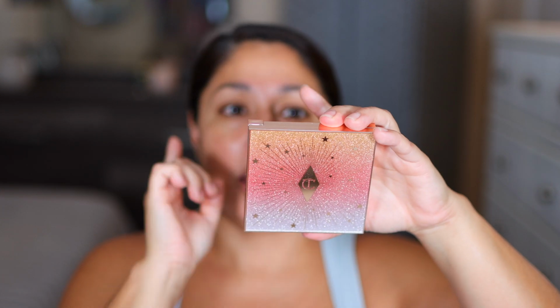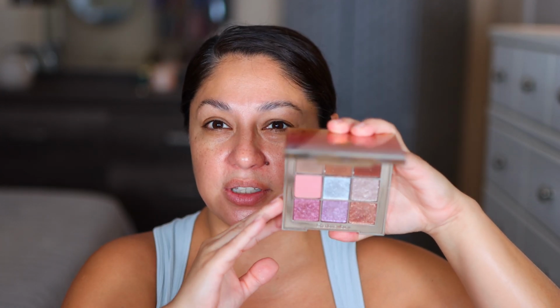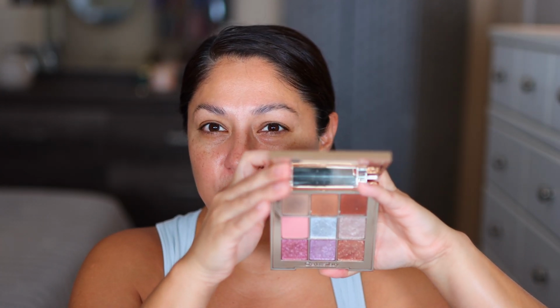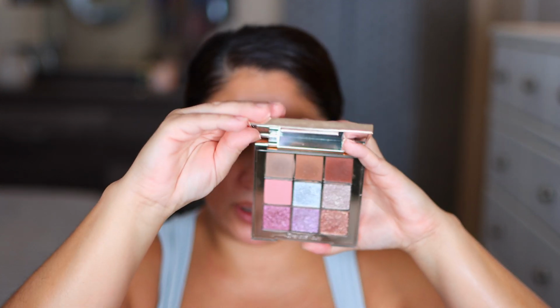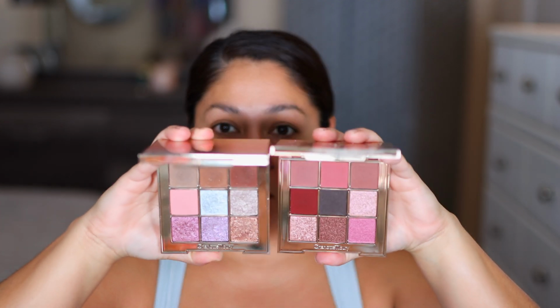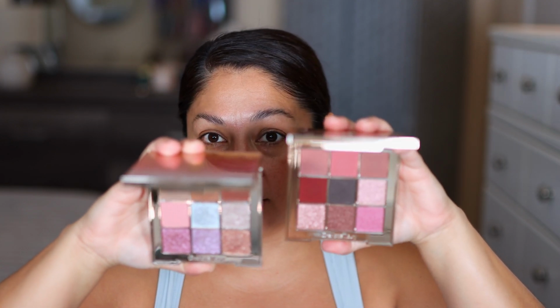Anyways, here is the palette from last year. This one is the Beautyverse palette, and here we have it. I did a whole entire video using this palette. Let me just tilt it a little bit more so it doesn't get washed out from the lighting. It was so nice to have because it was so colorful, and I love these shades right here. I thought it was such a beautiful palette. I have a whole video on this palette just in case you want to see it. That one was limited edition. This one also is a limited edition.